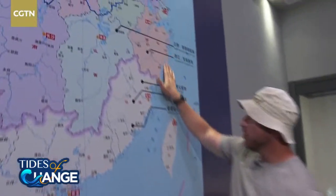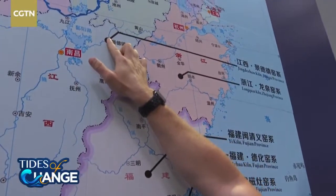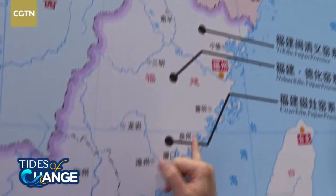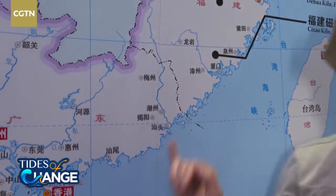Along this coast, you have all sorts of different kilns. Now, Jingdezhen is one of the most famous cities for porcelain in China, but there's many kilns along the coast here that supply different sorts of products that went into the Nanhai One. And the interesting thing is, each city, each kiln has its own personality. And so Chen is going to show us a little bit about the different personalities that you can see embedded in the different products that were brought up from the Nanhai One. So let's go take a look.